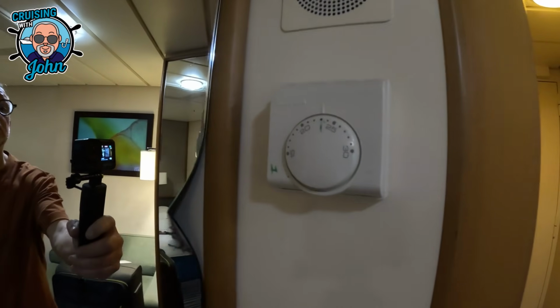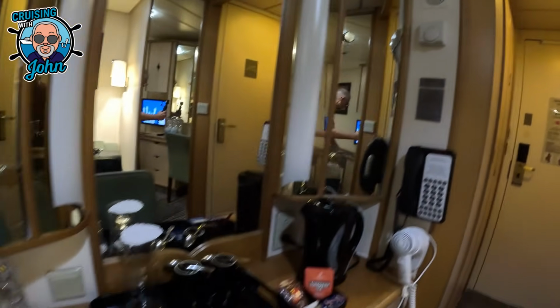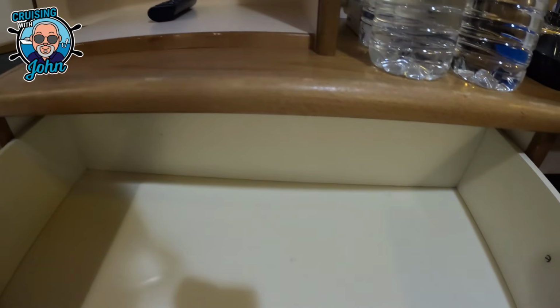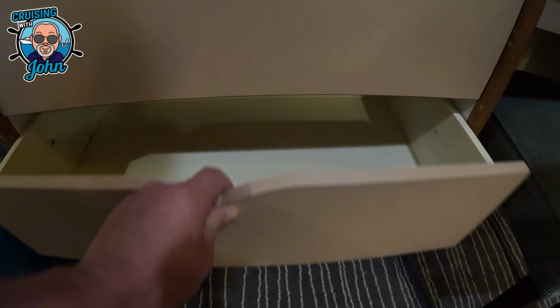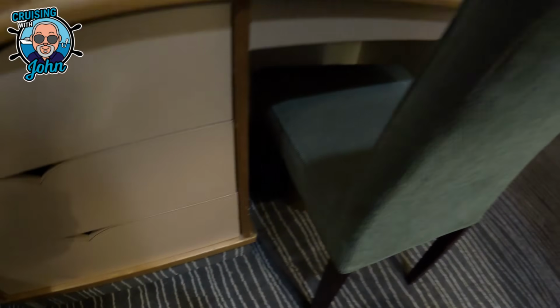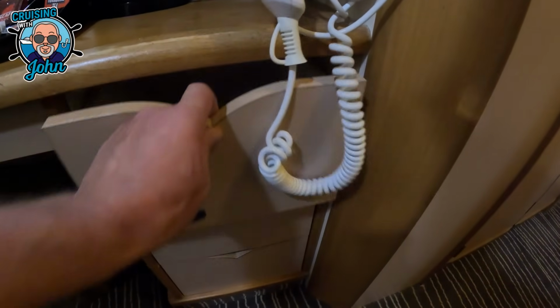That's the air conditioning control. And obviously the drawers. Now, what I did notice with this particular stateroom is that it's very dated. It's not been refurbished yet, as you can tell, and so it's really showing its age. So there's quite a few bits and pieces that I found weren't quite right and needed repair, but I'll talk about those in a bit.